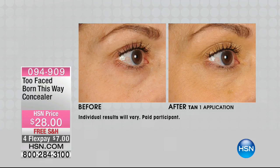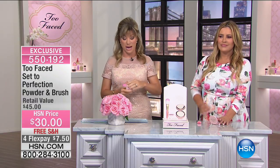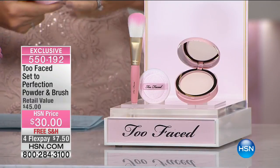I know. Where has this been my entire life? I thought you knew about this. I did not know about this product. We have Set to Perfection. It's a powder and brush. It's only $30. It's amazing.